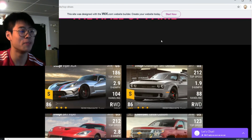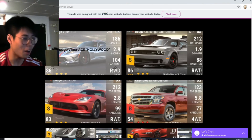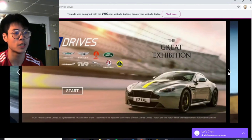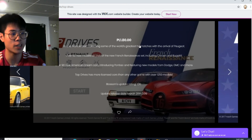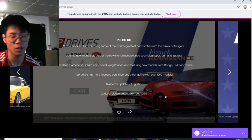Hall of Fame, obviously you get things like the Tahoe. I call it the MBB. And then you have Bollywood and Hollywood, and then some other cool stuff. And then, of course, the update archives where I show you all the different updates: European Revolution, Great Exhibition, Italian Renaissance, German Renaissance, French Renaissance, and of course American Dream, so on and so forth. And then here are all the patch notes that I could get from the App Store, and then of course my personal rating and the release date.